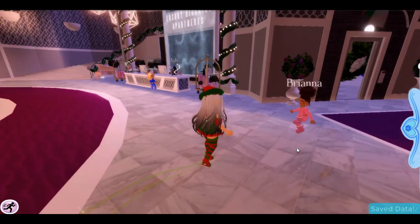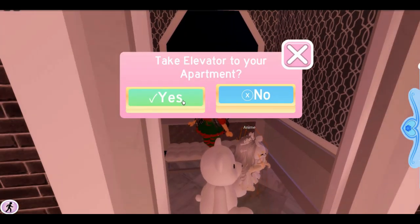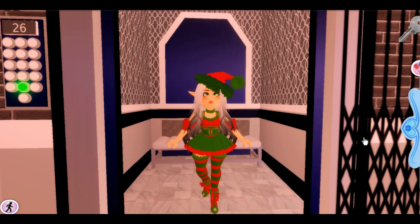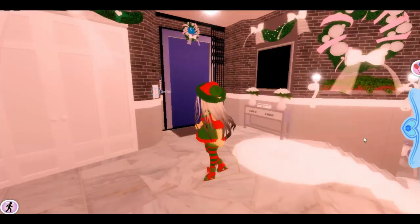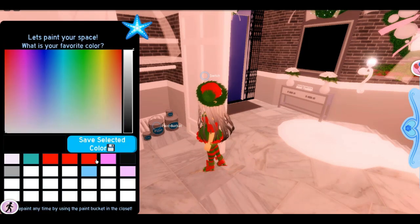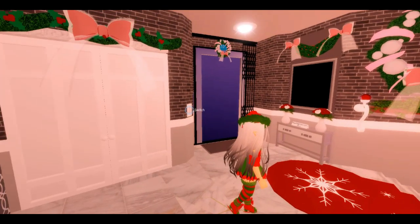And I love how it will show the real exact time. Look, if you click on a number and if you sit on the chair, then if you click, yes, you can teleport. Okay, so right now I'm in the apartment and I'm in 26th floor. Look at this! I actually made it white because I wanted to make it look like snow. So let's just go ahead and make it red because Christmas. Yes, that's perfect. Let me show you everything with my glow.